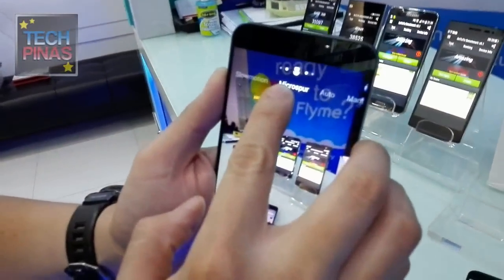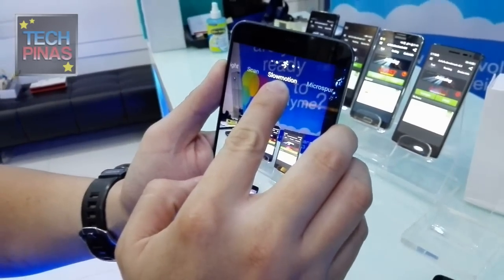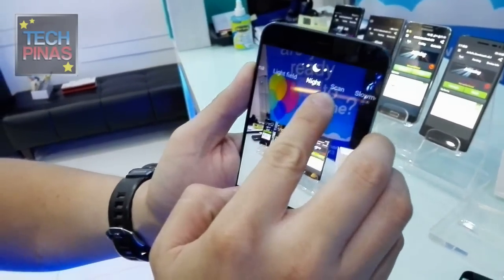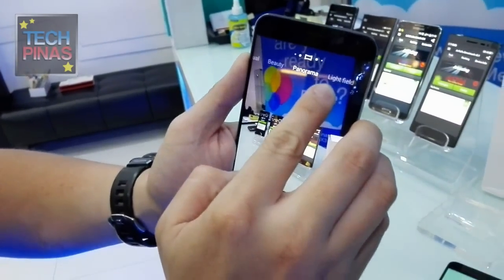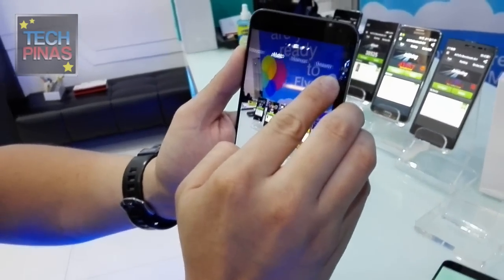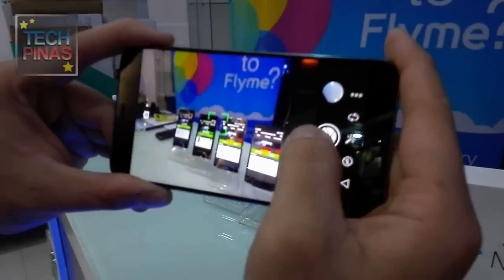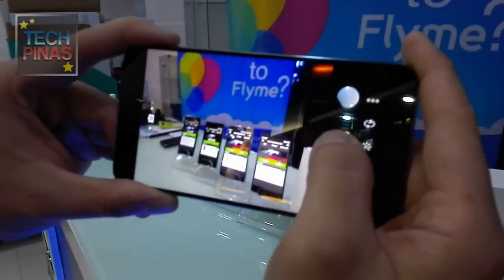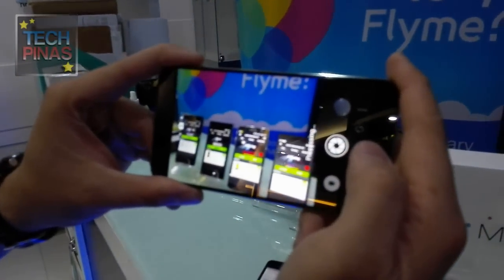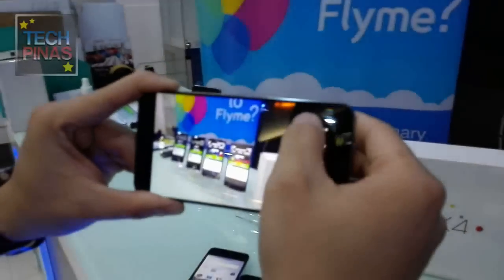There are different modes. A macro mode, auto, slow motion up to, I believe, 120 frames per second. Face detection, night mode, light field, panoramic at 300 degrees. Beauty mode, which I'll show you later. And let's go first to auto, because I want to demonstrate the burst mode. So all you need to do, after you focus that, you just tap and hold. I hope you didn't blink, because that was just 25 shots in about a second.